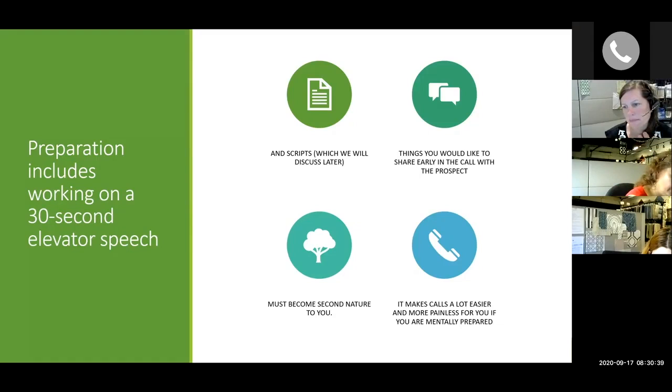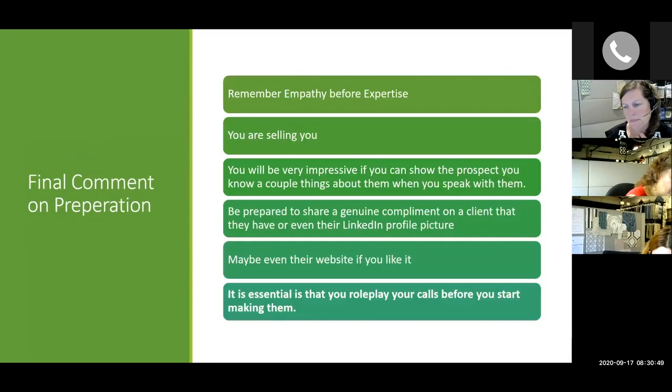And again, to Kathy's point, it doesn't need to be detailed. A few bullet points, a few connection points, but make sure you record them in some way. Right, Kathy? Right. Correct. That's right.